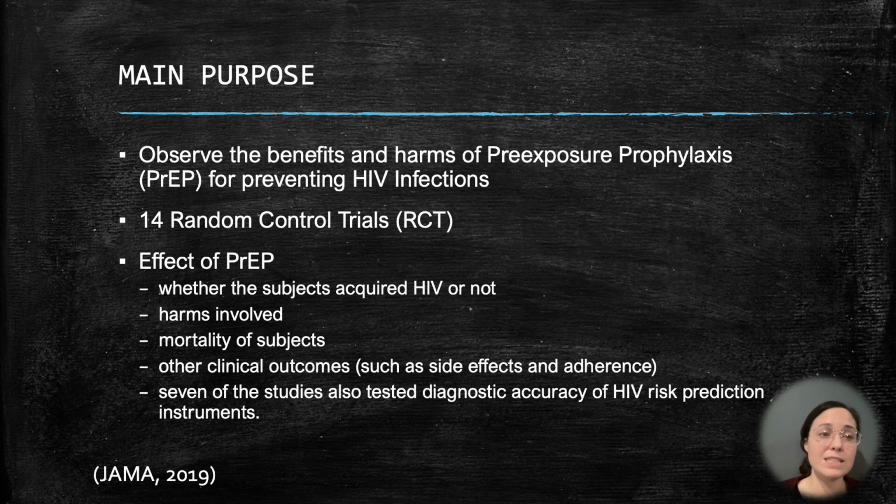The main purpose of the study was to look at the benefits and harms of PrEP and whether or not it was effective at preventing HIV infection. This study looked at 14 different random controlled trials, and it looked at the effects of PrEP therapy, so whether or not the subjects ended up acquiring HIV, whether there were harms involved, whether there were mortalities of subjects. It also looked at other clinical outcomes such as side effects and adherence to therapy. And then 7 of the studies also looked at how effective the instruments were that were used to predict HIV infection.